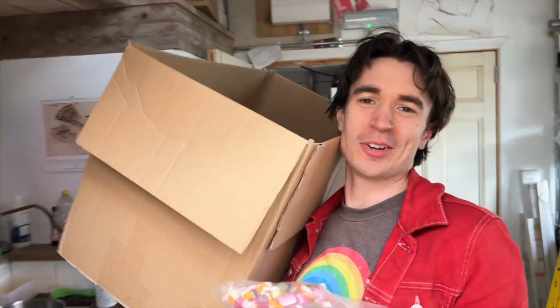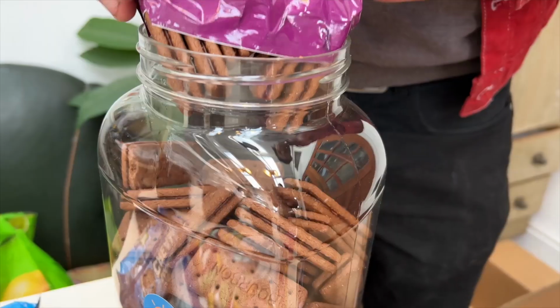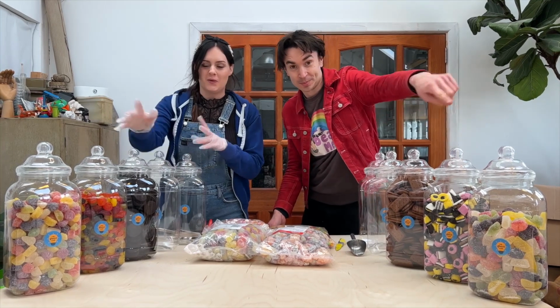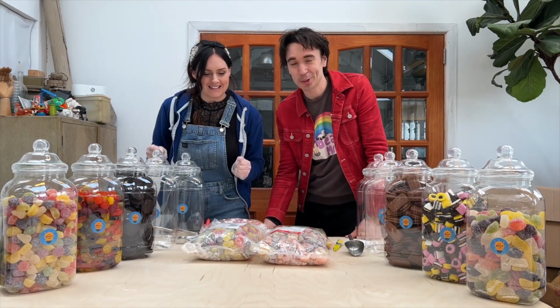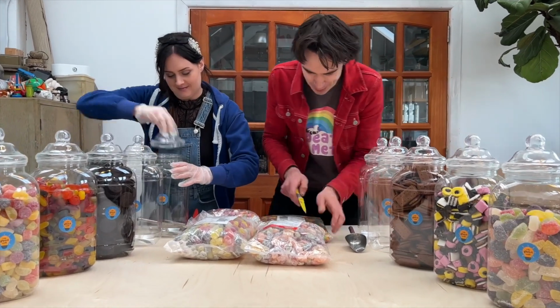Some essential components have arrived. We've got 24 kilograms of pick and mix sweets. So we've started filling up our jars with pick and mix and sweets and biscuits. So we thought we would fill the last few by having a race to see who could fill them quickest. Ready? On your marks, get set, go! Go! What could possibly go wrong?